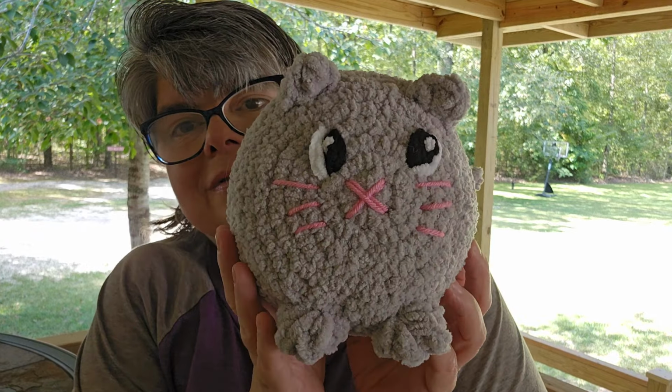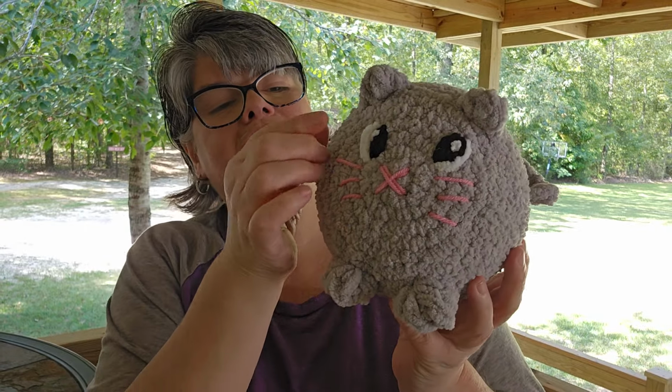Now, y'all want to see what I've been, well, let me do this one first. Miss Ella, I told you last week, she put out a pattern for a loaf cat. Between my little procrastinating, I wanted to make a loaf cat. She has a great tutorial. I'll link it down there. So I made a loaf cat, and I enjoyed making it.